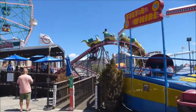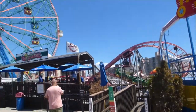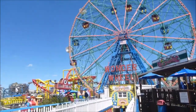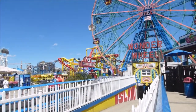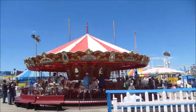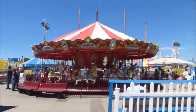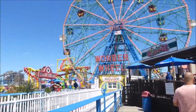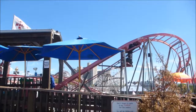So here in Deno's Wonder Wheel Park, got the kiddie coaster. You got the Wonder Wheel Phoenix. Yeah, the Sea Serpent is a kiddie coaster. And the micro coaster Skyflyer's over there. So $5 for each of the kiddie coasters and $10 for Phoenix. So Sea Serpent's an E&F Miler kiddie coaster.